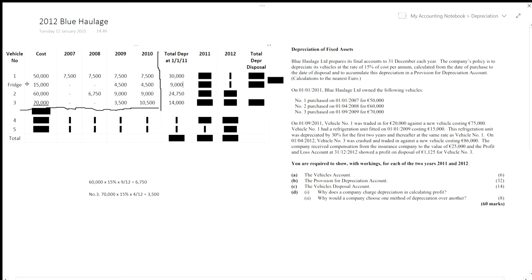So right now, I've looked at the information from 2007 all the way up to the beginning of 2011, and I know that any other vehicle that I purchased down here is going to have no depreciation from 2007 to the end of 2010, because we didn't even purchase these vehicles. The rest of this story here happens from 2011 onwards, these two columns. So therefore, these were the only vehicles or only assets I owned before this date.